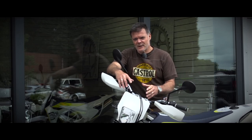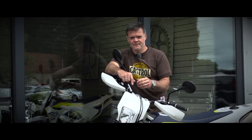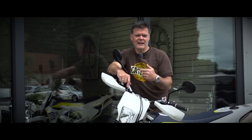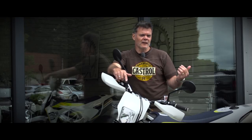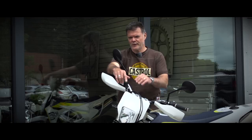Right, before we get into any of the detail in terms of the review of this bike, let's just talk about the name. Now, I call it Husqvarna. I'm told that sounds like I'm saying an A between the Q and the V, and you should say it Husqvarna, which sounds exactly like I said it a minute ago, but anyway, Husqvarna, we got it.